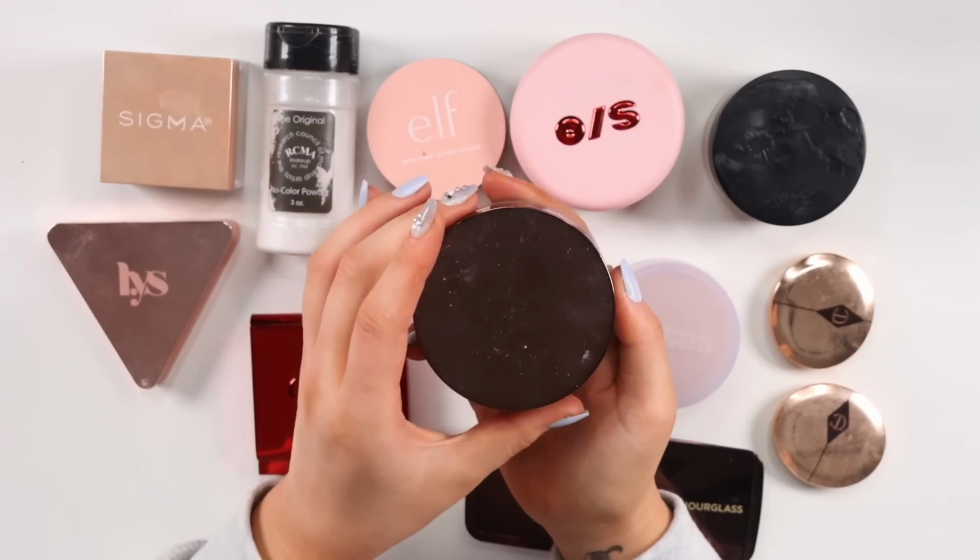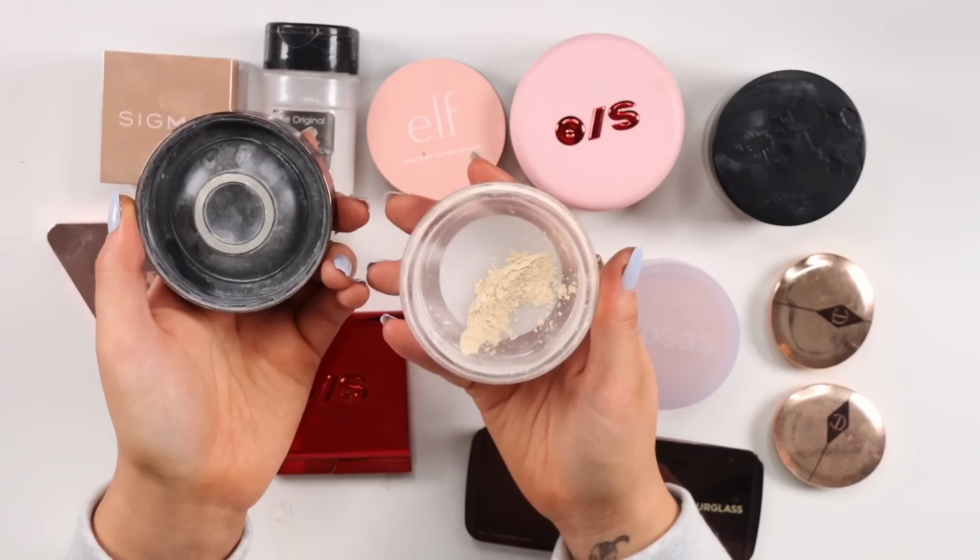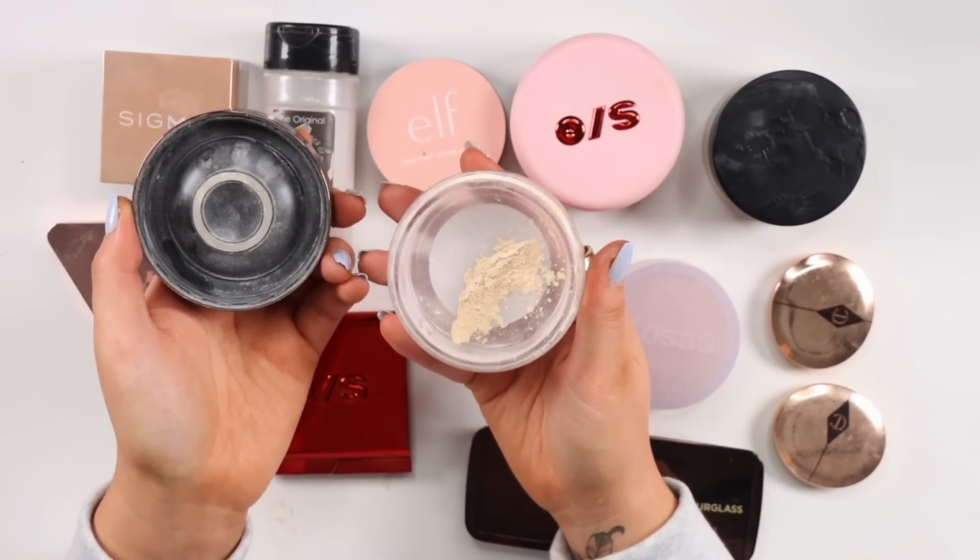Again, I just showed you this one, but this is the Hourglass Veiled Translucent Powder. This is a great powder for all over the face. I'm so happy to be almost done with it.